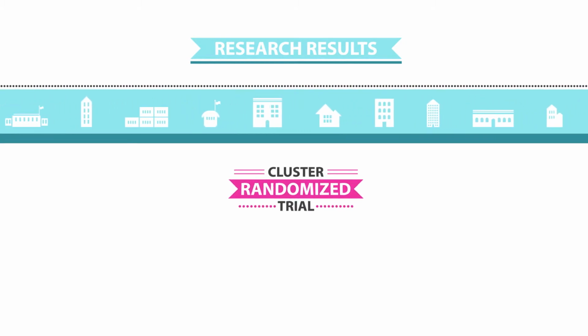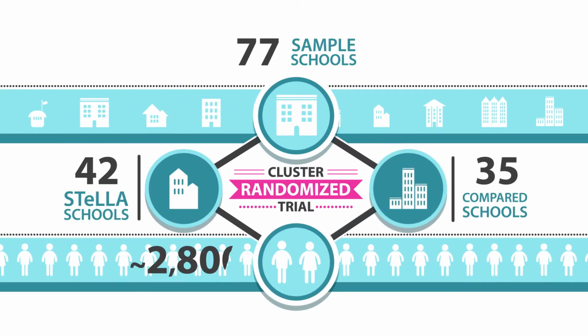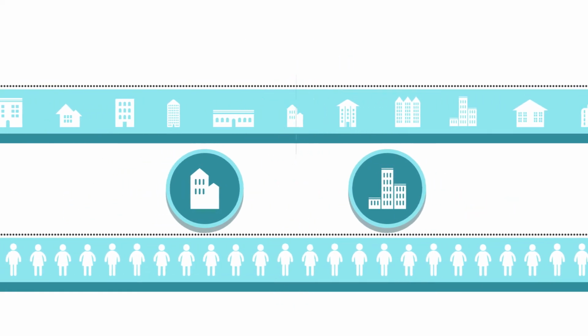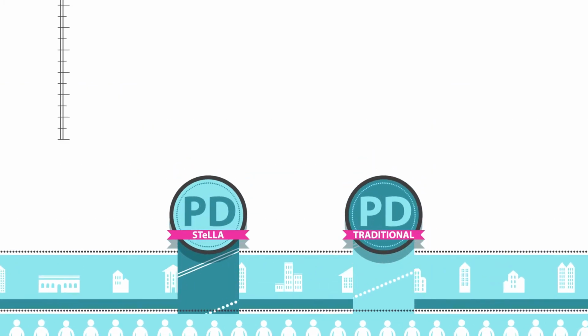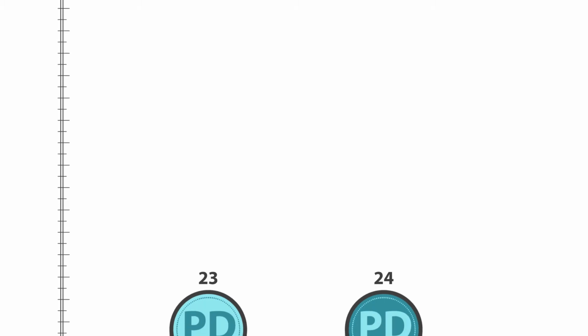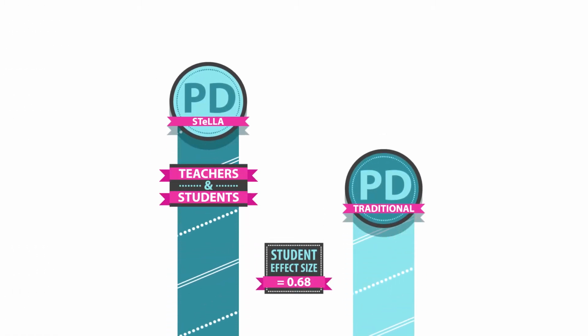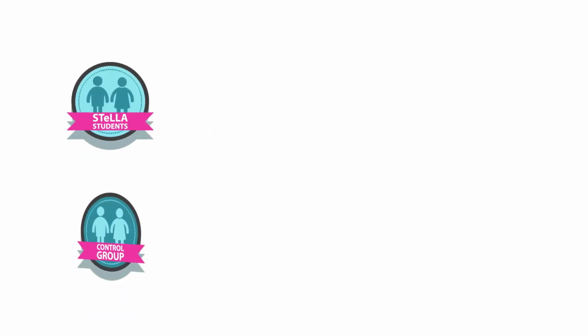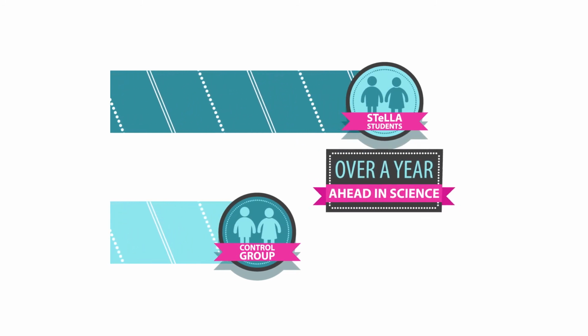Research results from the STeLLA lesson analysis approach are very exciting. In a cluster randomized trial involving 77 Colorado schools and several thousand fourth and fifth grade students, we compared the impacts of STeLLA PD to more traditional content-focused PD. Our results show that not only are STeLLA teachers scoring higher on tests of their science content knowledge, but their students are too. The impact translates to students with teachers in the STeLLA treatment being over a year ahead in science compared with students of teachers in the control group.